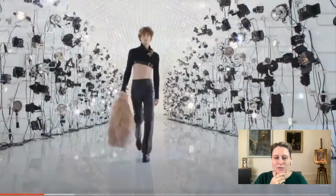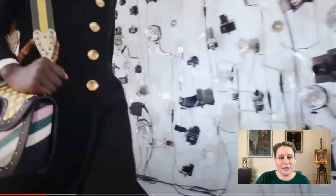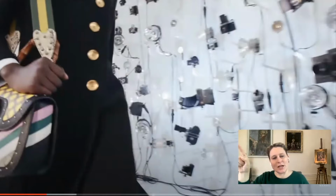All right, let's just drag our feathered piece down on the ground because we're so fabulous. I love that. I don't know if you caught that. You can see here how the buttons are kind of curving up the side of the jacket. I just think that's beautiful. Not a huge fan of all of the different prints and patterns on the bag. I think it's a bit much, even for Alessandro Michele Gucci.